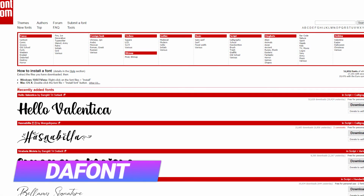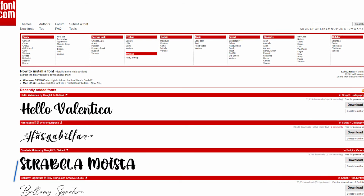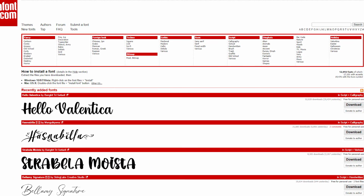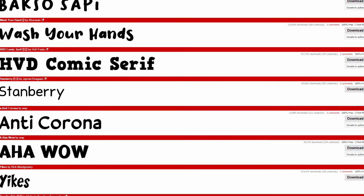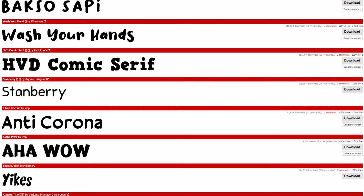If you've ever found yourself looking for the perfect font for a project or artwork, then DaFont is a great solution for discovering new typefaces. You can search for fonts by name, style, or popularity, allowing you to find trending styles for your designs.